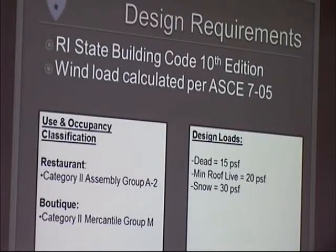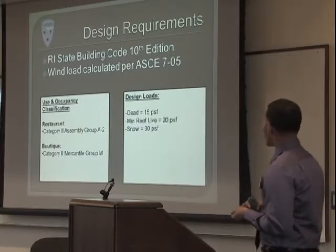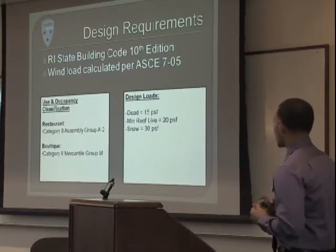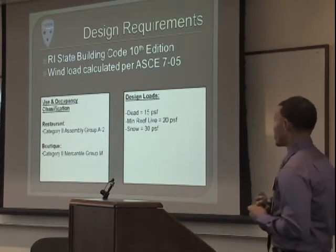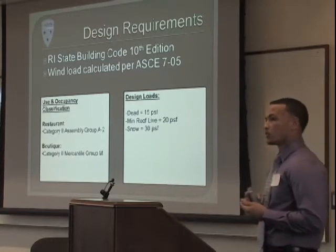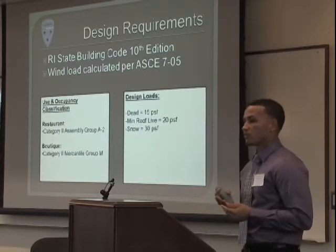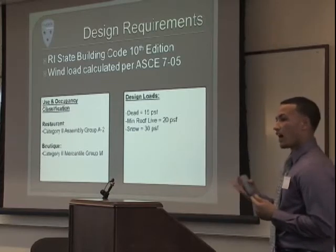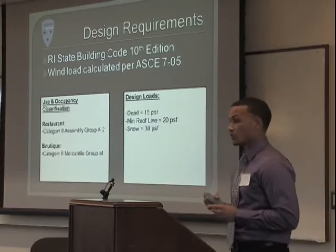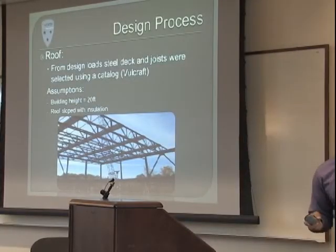As far as dead load, we used roof materials such as lighting, light fixtures, and insulation to come up with 15 PSF. Minimum roof live and snow loads were determined by code. As far as use and occupancy classification, we came up that our building is classified as Category 2, which means it's not of low hazard to human life, neither of a high hazard nor an essential building. And now I'm going to leave you with Nick Romano, who is going to walk you through some of the design process.